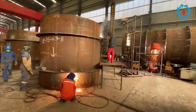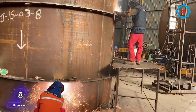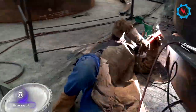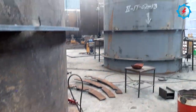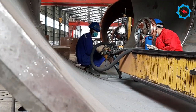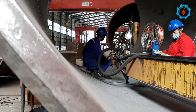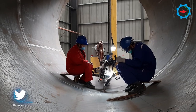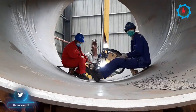Stiffener rings are welded with the steel liners using 80% argon and 20% CO2 gas shielded welding. The stiffener rings are welded on steel liners to provide support in the tunnel after installation and backfill concrete. After the fabrication, two steel liners are welded circumferentially to form a 6 meters long steel pipe. Circumferential welding is performed on semi-automatic welding units using submerged arc welding.